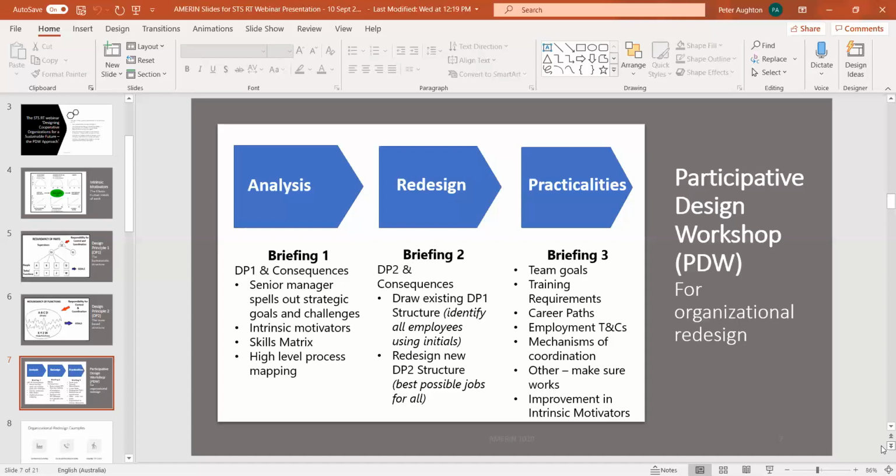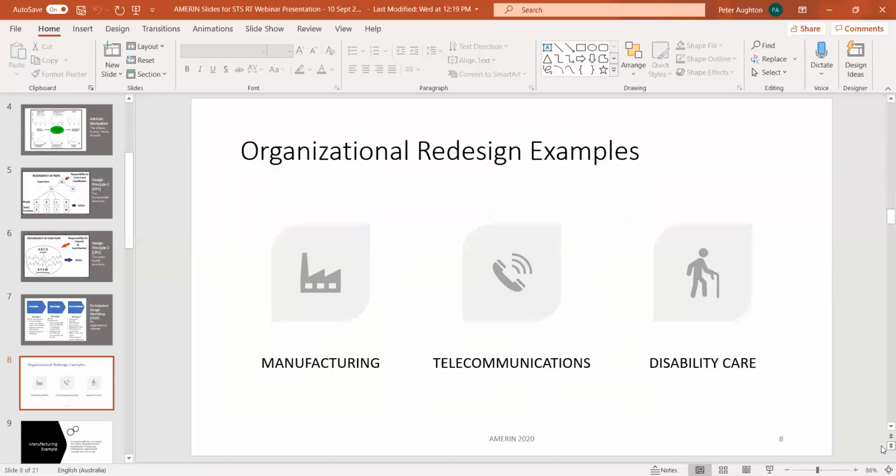Anyway, let's have a quick look at these examples here. What I tried to do was give examples across different types of sectors and different sized organisations. So the manufacturing one was only about 100 people. The telco one, when I was contracted there, was 50,000. And the disability care was about 2,500 people. So different sectors, different size businesses.